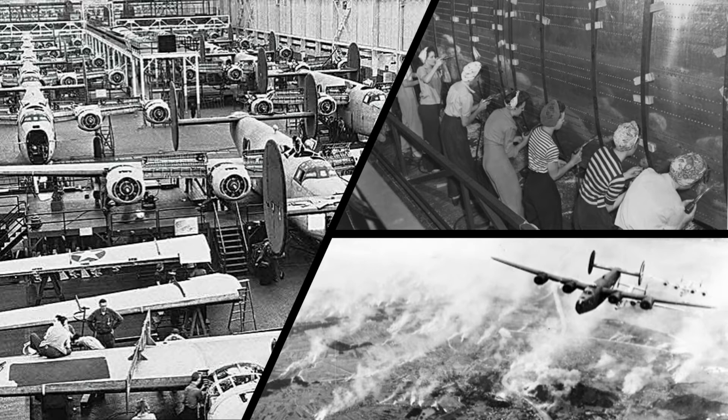To meet demands of U.S. and Allied troops, something had to be done. It was then that Henry Ford made an outrageous promise. Through using the assembly line, Ford would produce a B-24 Liberator an hour.